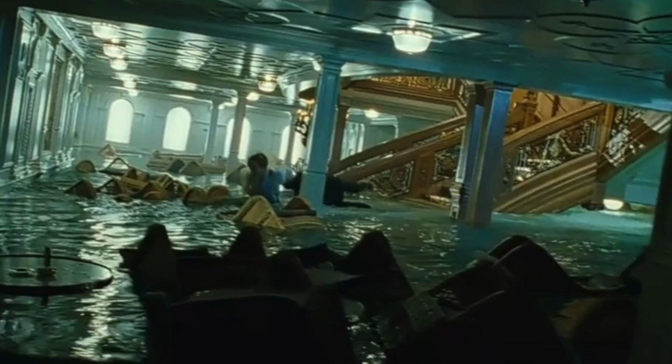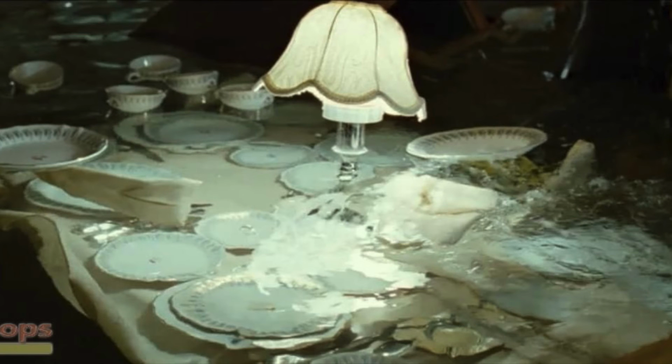And there are a few different scenes from the 97 movie. You can see that's where the grand staircase comes down. That's a really good image showing the natural light. Because remember, the sinking is happening. So this is happening at, like, midnight, 12:30. And you can see it looks like it's daytime through those windows right there.